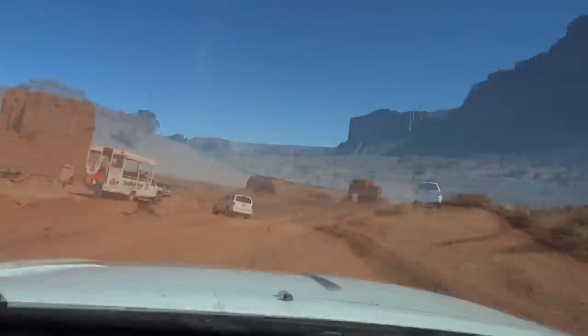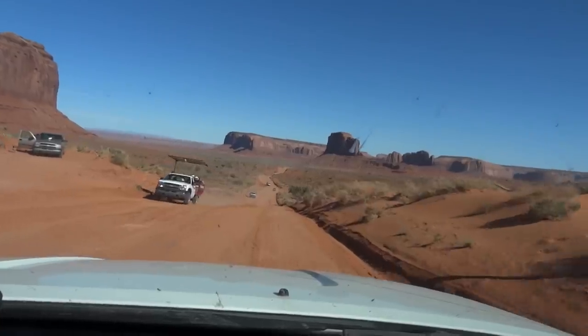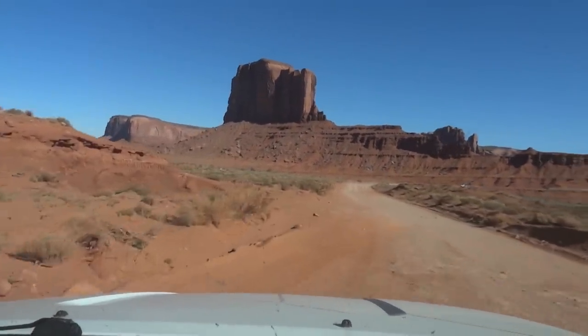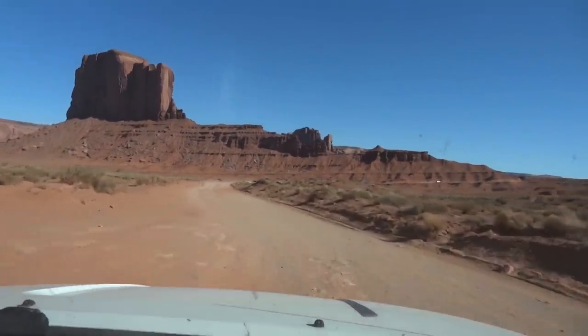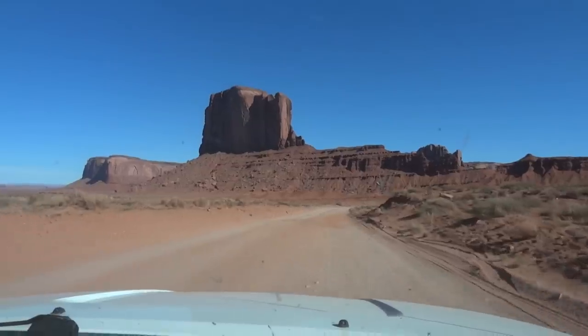The road continues to drop to the valley floor. The speed limit is 15 miles an hour, so there's plenty of time to see the sights. The next viewpoint is Elephant Butte. It's the large feature just ahead. They say with the right lighting, there's a resemblance to an elephant facing west.